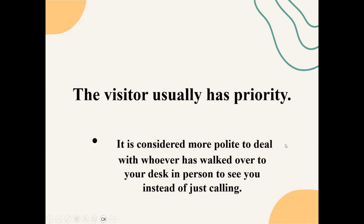Again, because the person who has come to the office, who has come to the desk where you sit, they are there in person, they made an extra effort to be present at the office. So we show them the politeness and the courtesy of dealing with their question first. And that's just a general rule.